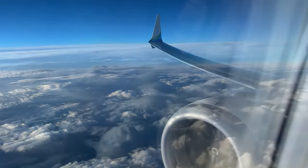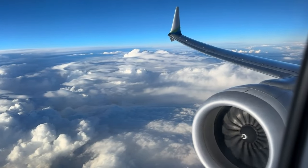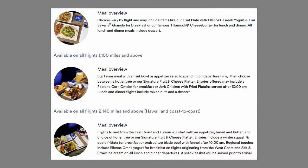Obviously the snacks are real nice, but you really just can't beat the meal, and for a 4-hour flight, this was really great. So I'll put the mileage requirements on the screen now so you can see whether your Alaska flight in first class will have a meal or not, but there's definitely various matrix there and all that. Usually over 3 hours is when they do this. So really awesome to see this, and that was really great right there, to say the least.